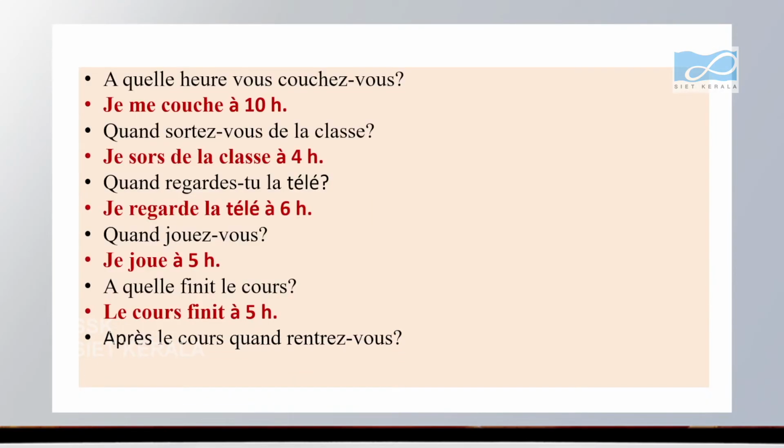Après le cours, quand rentrez-vous? So after the class, when do you return? Okay, rentrer is to return. Je rentre à 6 heures. I return at 6 o'clock.